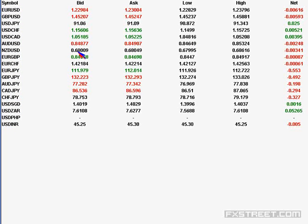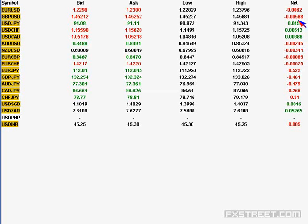Then with regard to Australian dollar, which gained significantly yesterday, it is holding the high, and the low is 0.8464 and the high is 0.8532. The net change is 24 pips negative. So you find that when Euro and GBP have dropped more, Australian dollar has not dropped more. This is what the current levels are.